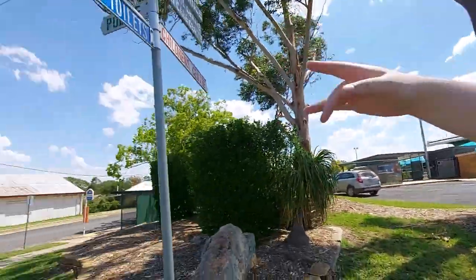Here in Crow's Nest as well, you've got your local swimming park, and over the road you've got your Blue Care center, and then just down there if you need to top up with fuel, they've got you, baby. Let's head down.